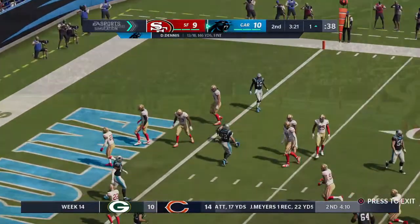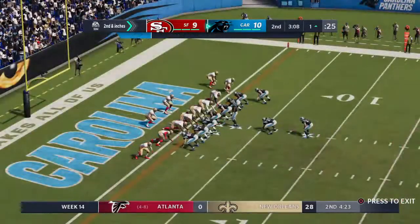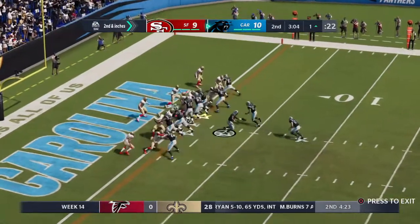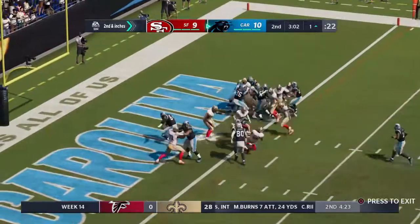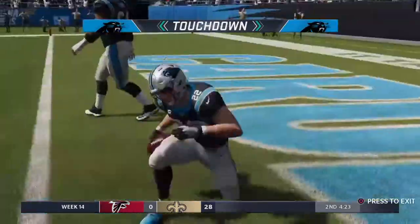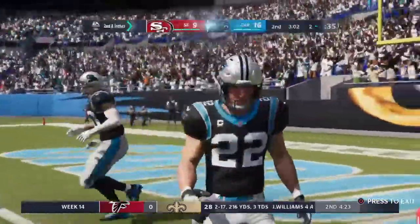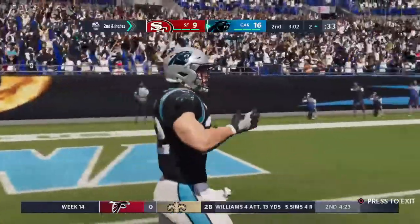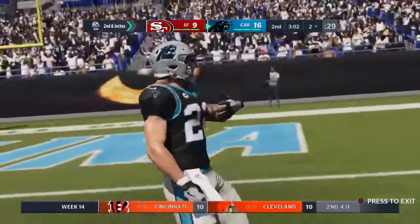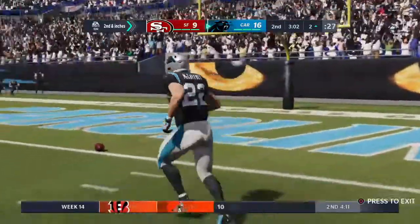And he'll be brought down right on the edge of the goal line at about the 1-yard line. That one good for 10 yards. And that'll bring up a 2nd and just about a few inches here. And he takes it into the end zone for a Panthers touchdown. Christian McCaffrey with his 2nd touchdown here in this first half. And the Panthers widen their lead.